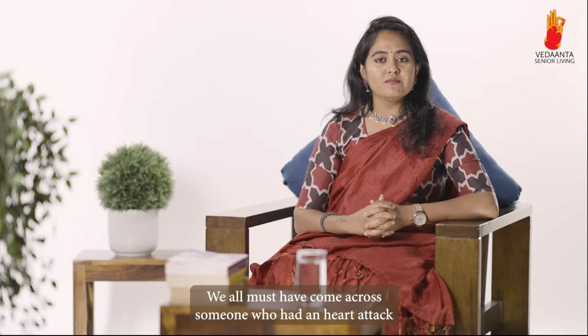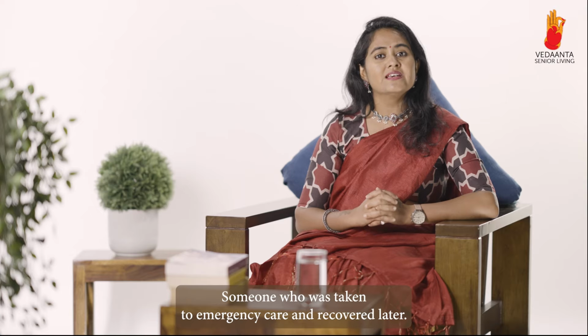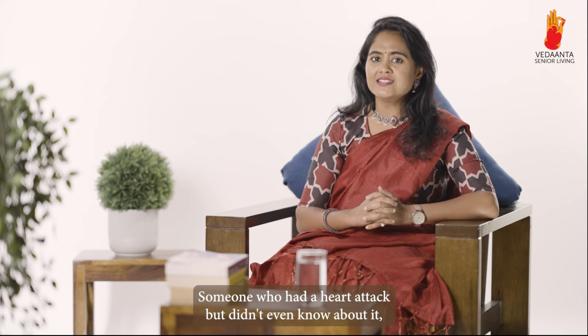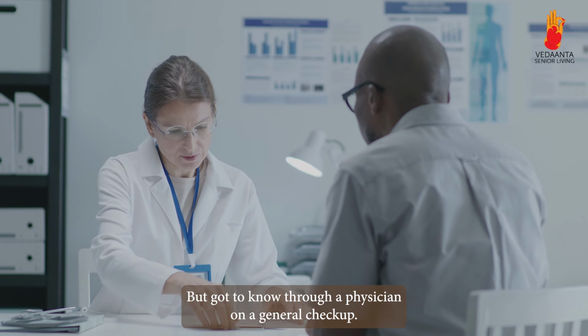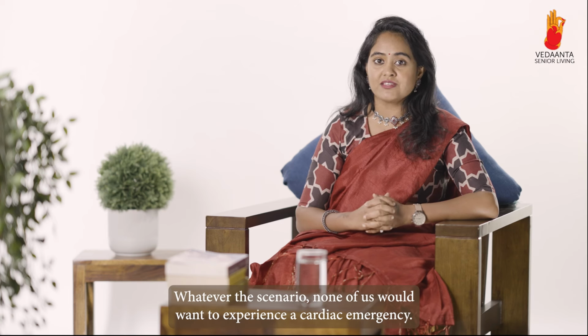We all must have come across someone who had a heart attack and lost his life right away, someone who was taken to emergency care and recovered later, someone who had a heart attack but didn't even know about it and got to know through a physician on a general checkup. Whatever the scenario, none of us would want to experience a cardiac emergency, right?